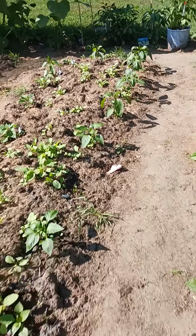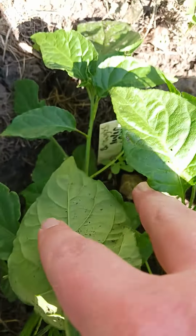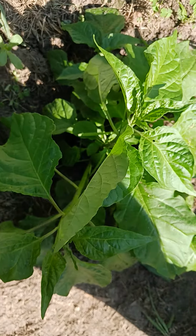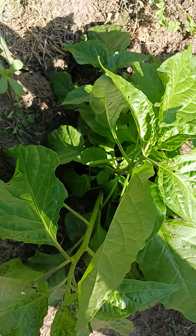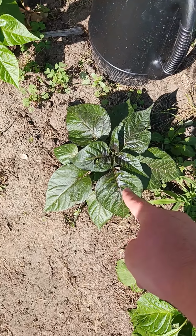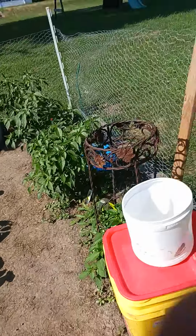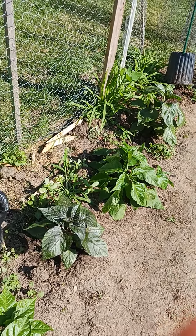Let's see, where is the other pepper I got with Lilith and Lady Nagans? Aha, here you are. This is Reaper Girl. She is a Californian Reaper, which is a cross between a ghost, a scorpion, and a Carolina Reaper. But this is a pure Carolina Reaper bred by Baker's Creek. And this little guy and this little guy are ghost scorpion crosses.